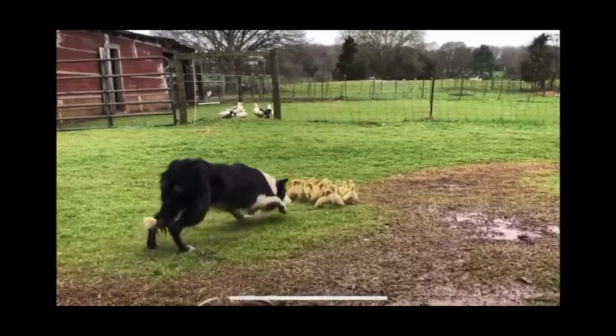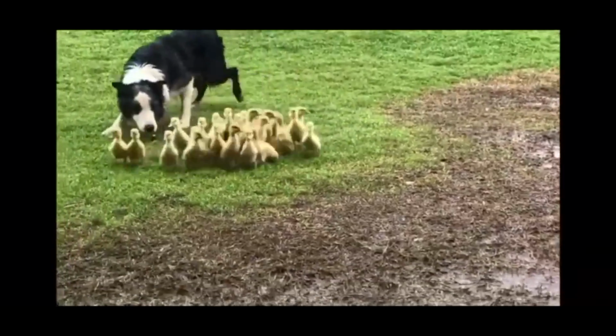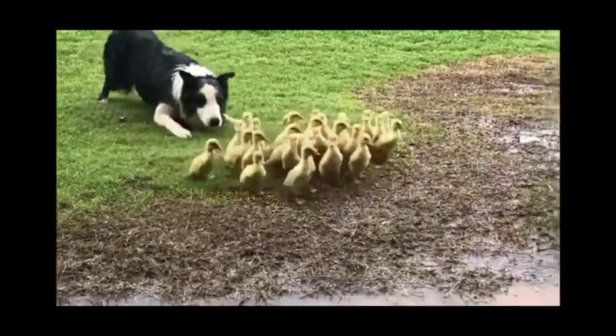A border collie shows off its herding skills. Stay.